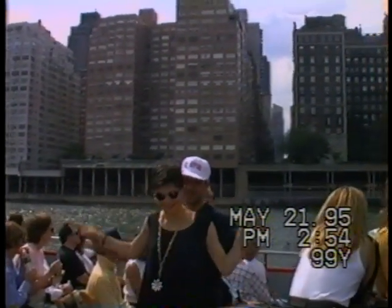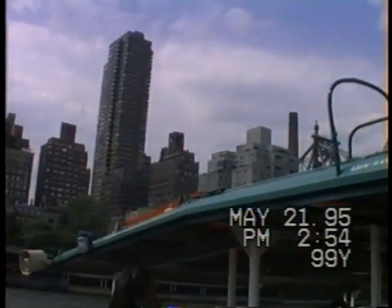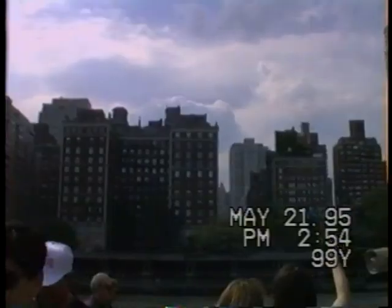Now I said Roosevelt Island was a complete community further north of here. If you lived on Roosevelt Island and you worked in Manhattan, you would commute home either by subway or by aerial tram.